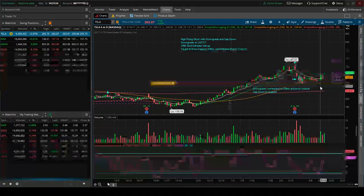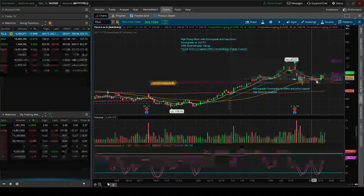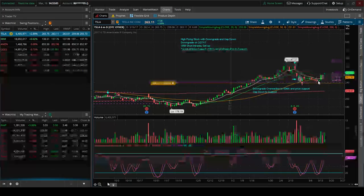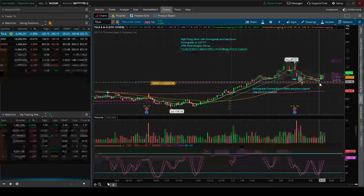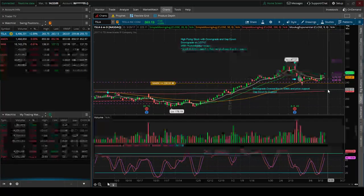Of course, these types of setups are hard to predict. You see what happens. Sometimes they just bounce up and go straight up, or sometimes they consolidate, and they did consolidate here, and it went below the 50, but it still had that 240 support. So again, you gotta set your stops and you gotta let it ride.